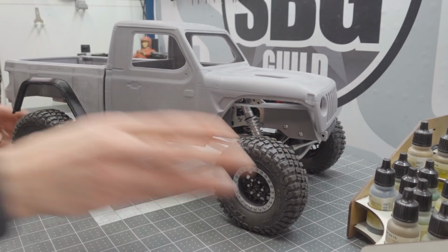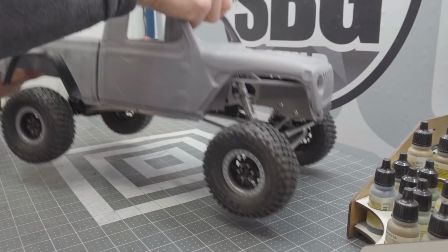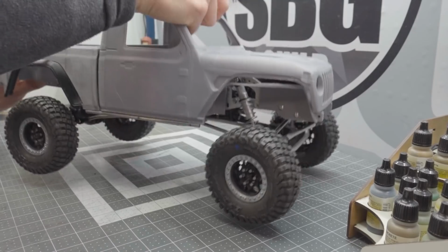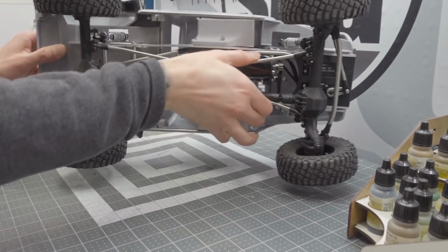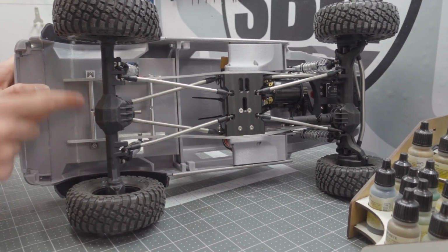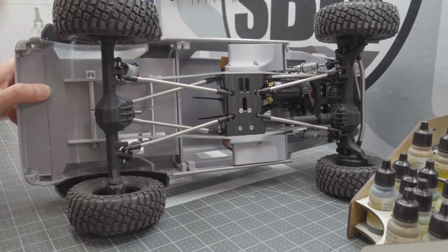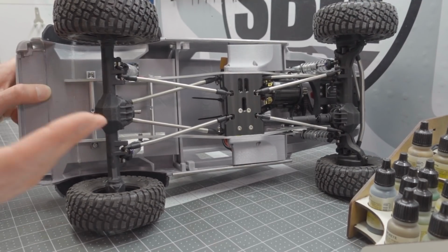Finally, on Class 1, the last thing that I've done is actually mounted the body to the chassis. Everything is firmly mounted now. What I did was I made some tiny little body mounts here at the back for the bed. Just screws into the back of the bed, and I'll cover those up with some sort of scale accessory so you don't even know that they're there.